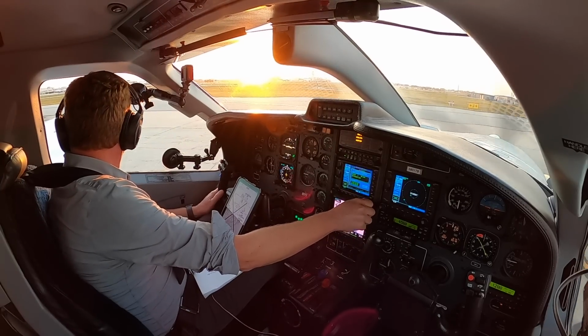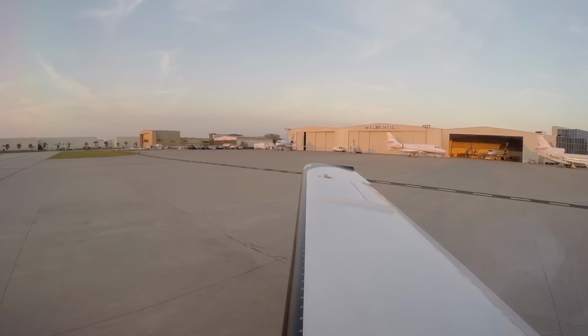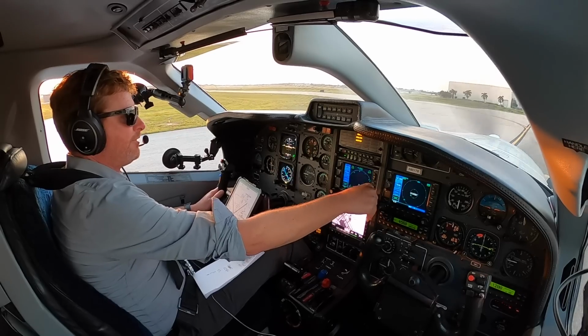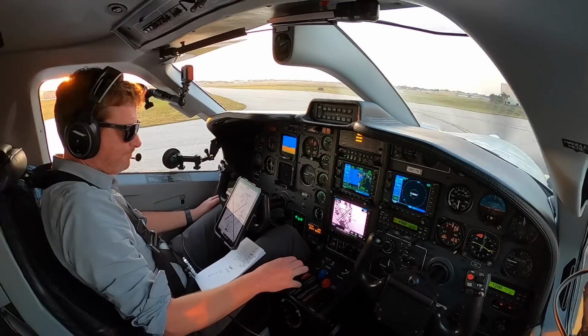But yeah, we got the sun just about to set over there up the horizon. This should be a beautiful flight down to Miami Opa-locka. There we go, I got our new routing put in the computer there of the airplane. They switched that up on us last minute. Wasn't even prepared for that.